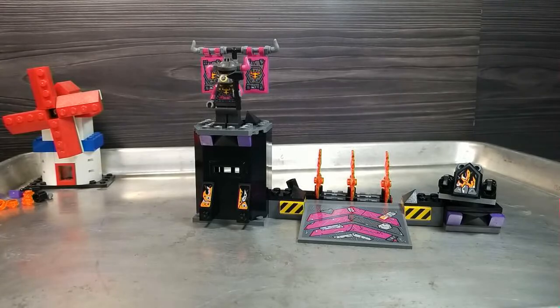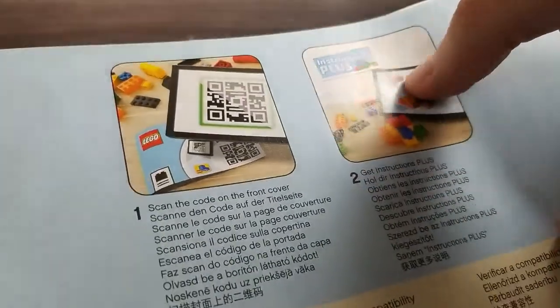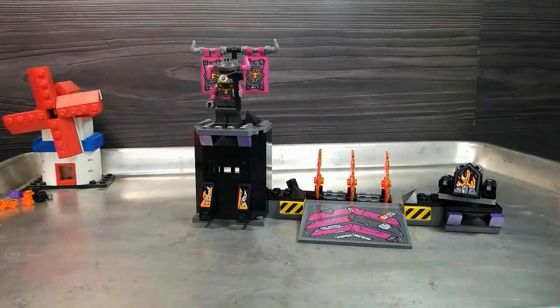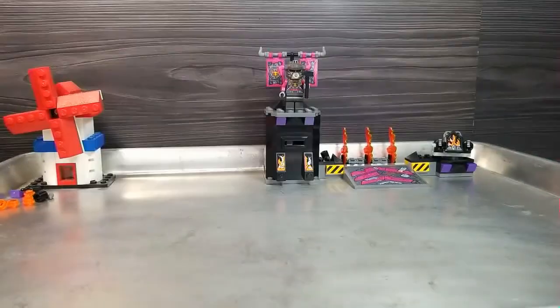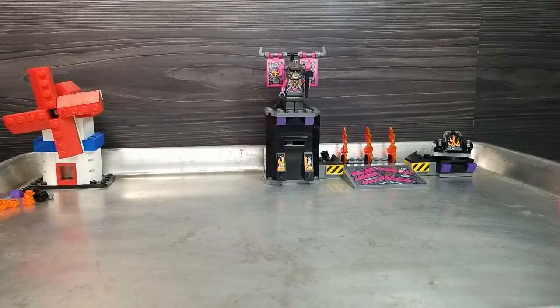Oh, we can get the Instruction Plus. I'm kind of excited, I guess, to see this Monkey Kid. Bag one. Get three of them, and you're roughly the size of the Monkey Kid mech. Are we talking the Monkey Kid mech or the Monkey King? I'm gonna tell you here, because I only vaguely saw them.